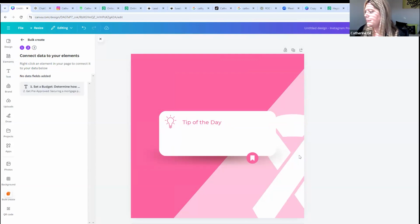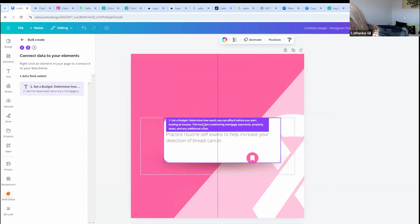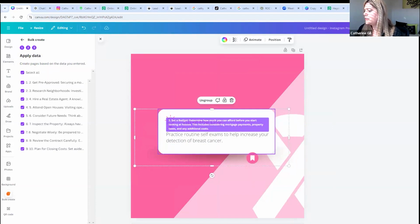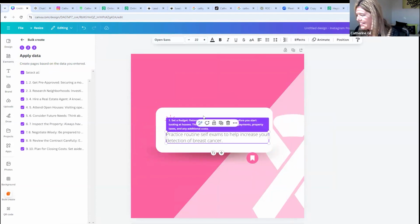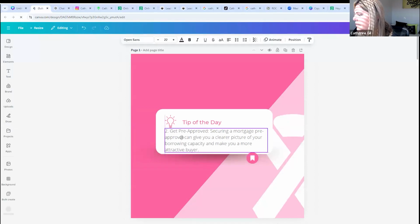I don't know what happened. Let me go back. I don't know why it's saying that. Let me try continue. It's not cooperating with me right now. So it should have taken this writing off and put that one. Let me see if I generate. You see right here where it says generate 9, it should automatically generate the rest of them. Let's see how those come out. Oh yeah, so these came out right.